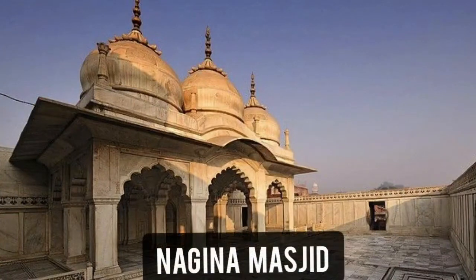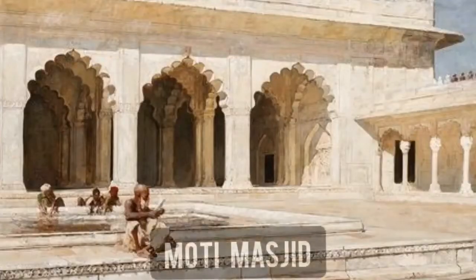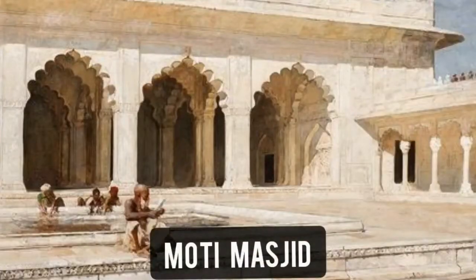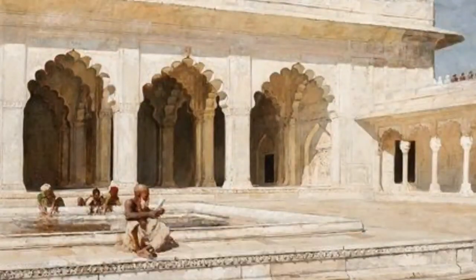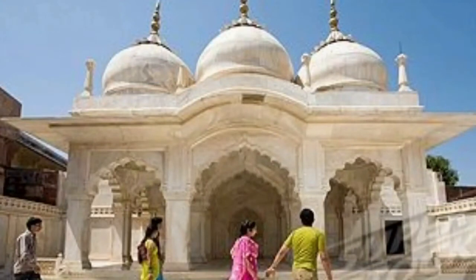Nagina Masjid, built by Shah Jahan, was the private mosque of the ladies of the court. Moti Masjid or the Pearl Mosque is the prettiest structure at Agra Fort. The building is presently closed for visitors. Near Moti Masjid is Meena Masjid, which seems to have been constructed by Shah Jahan strictly for his private use.